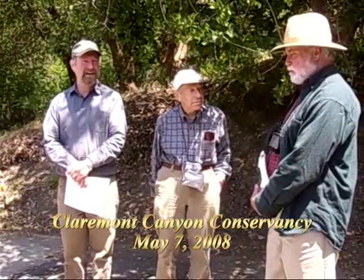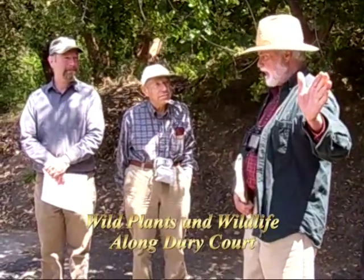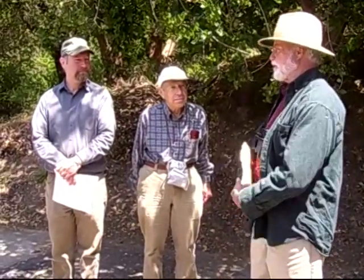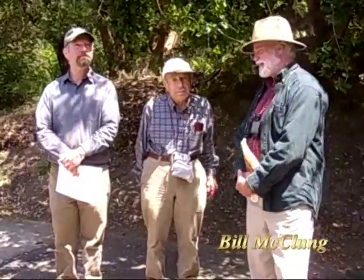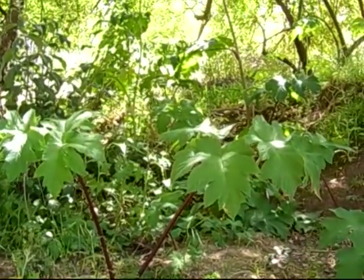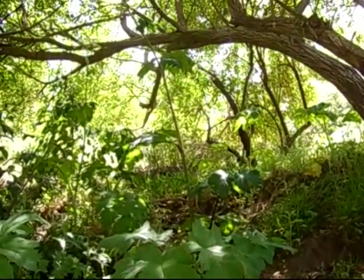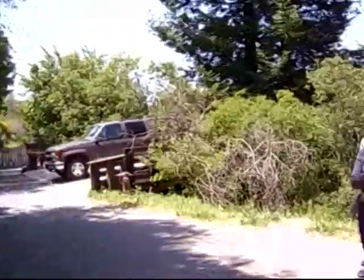So the idea is that we'll walk around down Drury Court here, and after we speak a little bit about wildlife, we'll just be looking for wildlife, listening for it and smelling for it, and seeing what we can see. What you're looking at is a fuel-reduced zone, but managed with the idea of trying to protect the native plants to the extent we can. We cut the weeds, and we try to preserve the native plants.